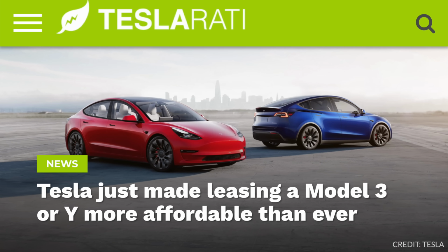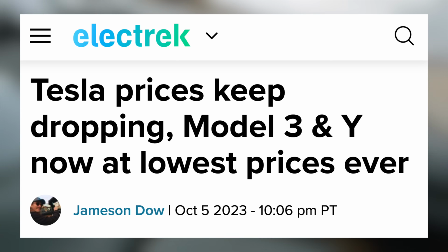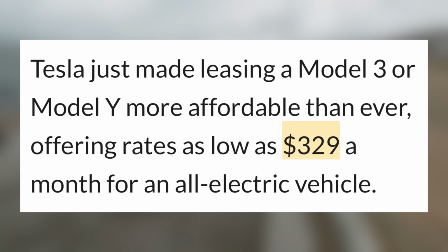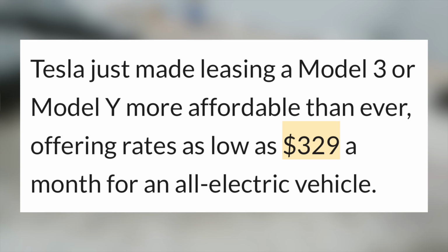Next up today, Tesla just made leasing one of their vehicles a lot more affordable. When buying a Tesla, many people will be facing a monthly payment, whether that comes in the form of a car payment, which entails a lot of interest at the moment, or a lease payment. Recently, we saw Tesla drop prices on car purchases, and now leases have caught up. They are offering rates as low as $329 a month for the Model 3 and Y. That's up to a $100 per month decrease depending on the configuration.